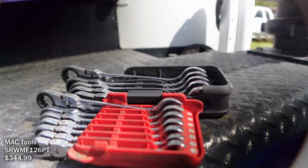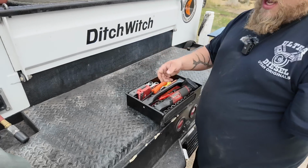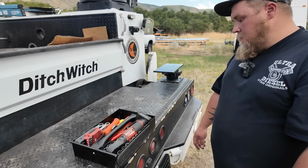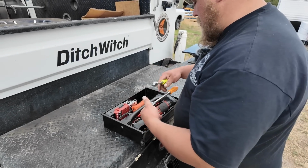Those treat you pretty well. Oh yeah, I love these wrenches. Those are the only set of Mac wrenches I have. Everything else is Snap-on. Oh, okay. Looks like your go-to ratchets are both Snap-on? Yeah. All my ratchets are Snap-on too. Nice. 3/8, quarter.